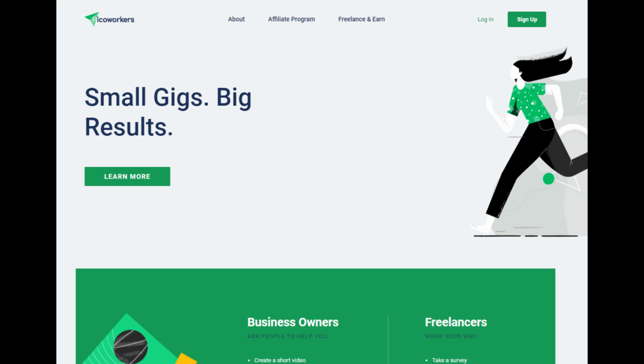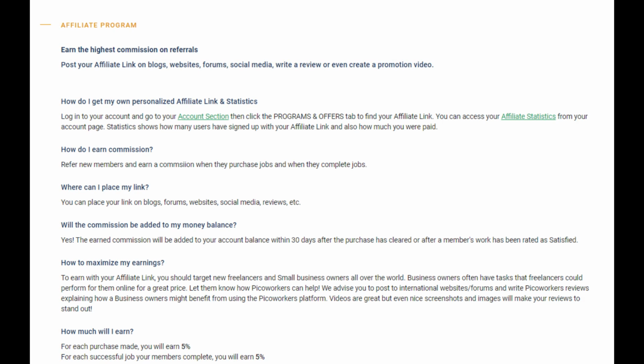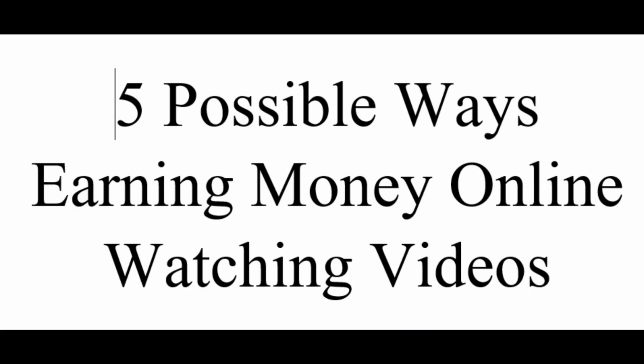So, available jobs are listed out where you can click and earn money. You can click on small jobs or ongoing jobs. An affiliate program for PicoWorkers.com is also available. I've seen the latest requested withdrawals starting from $5.79 up to $24.71. And there are other job descriptions you can do if you're unable to find a watch videos online job offer. And that ends our video covering 5 possible ways to earn money online watching videos.